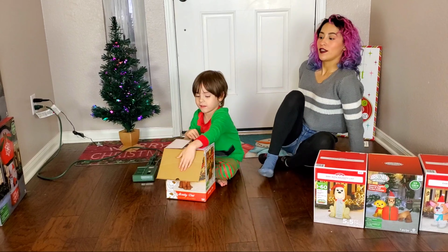They didn't have a Christmas Chihuahua, so we can get Penny. You forgot it. Right. So we have our own. All right, so what do you think? Which one do you want to open first?